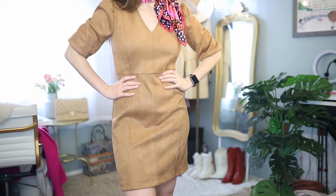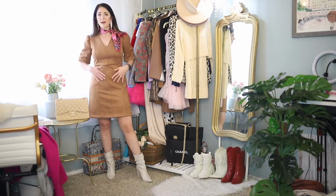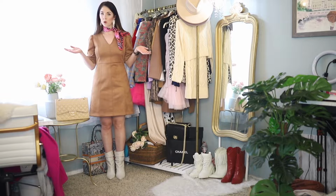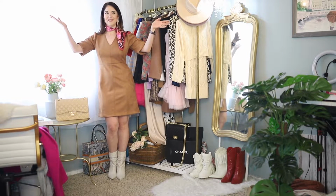But I just think this is a really cute dress. It's really smart and just so fun. I love the fact that it's faux suede, something very different, and it's also pretty flattering, and I think it would be quite work appropriate. That's all I have to say.